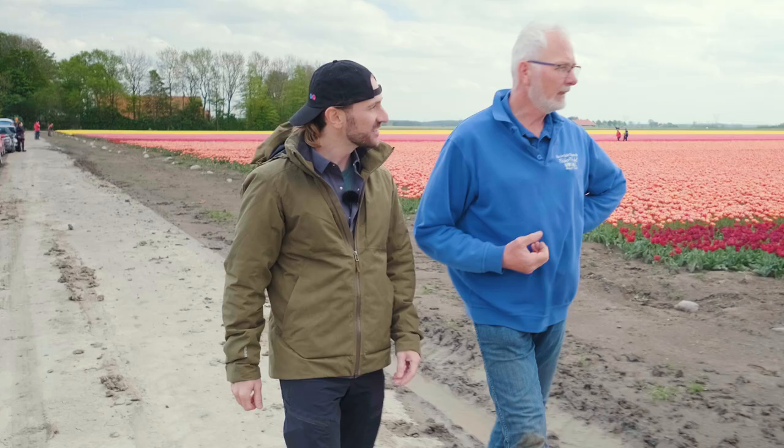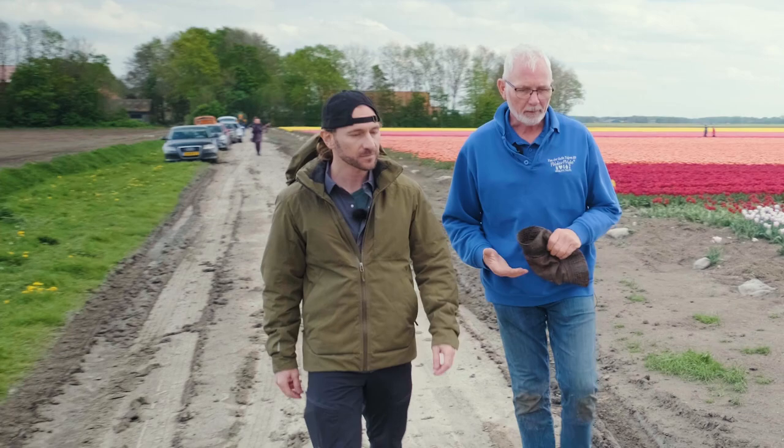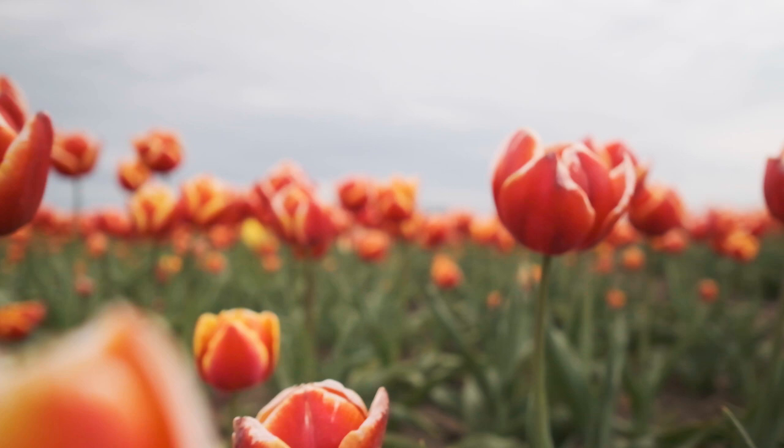Tulips in the Netherlands are grown here because of the perfect climate in Holland. They also tried growing tulips in other countries, but it's much harder because the sun is stronger, the summers are much hotter, and the winters are way colder, and tulip bulbs are sensitive to frost.